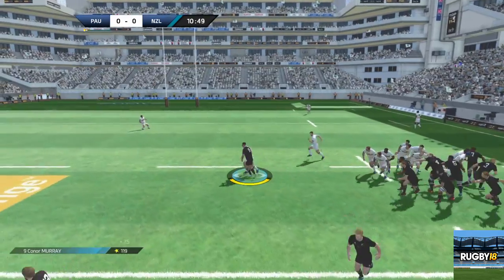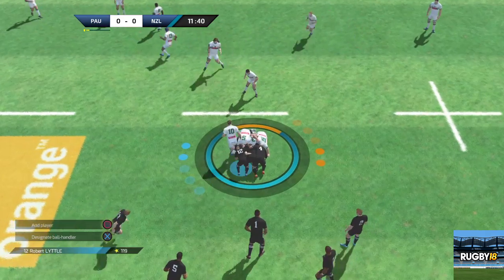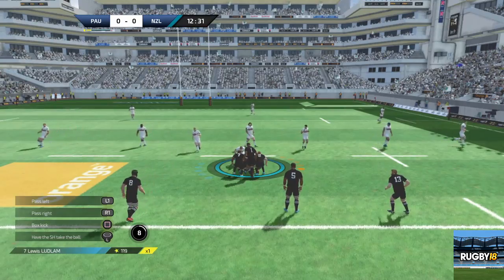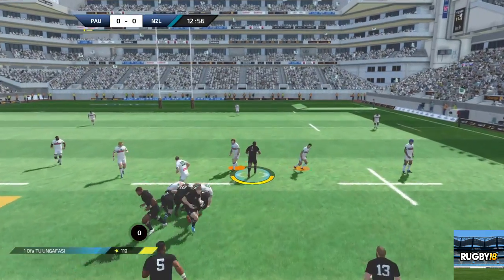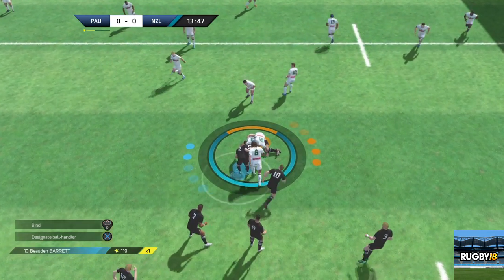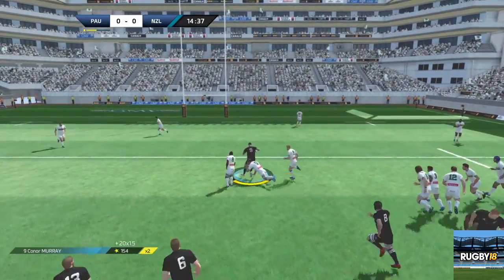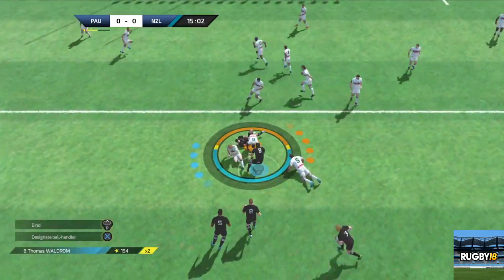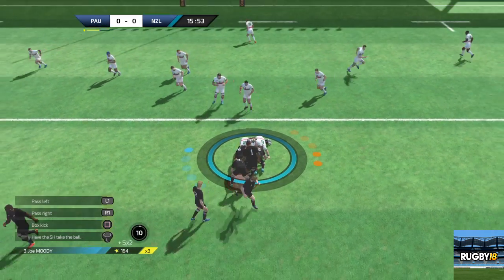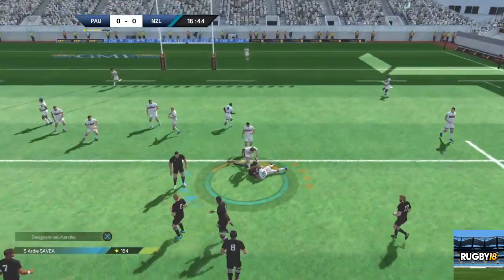The scrum half pulls the ball out. It's a ruck. Murray taken to the ground by Slade. Tuonga Fasi runs off on his own. It's taken by Murray. They're scrapping for the ball. Tuonga Fasi gets us going. We need support.